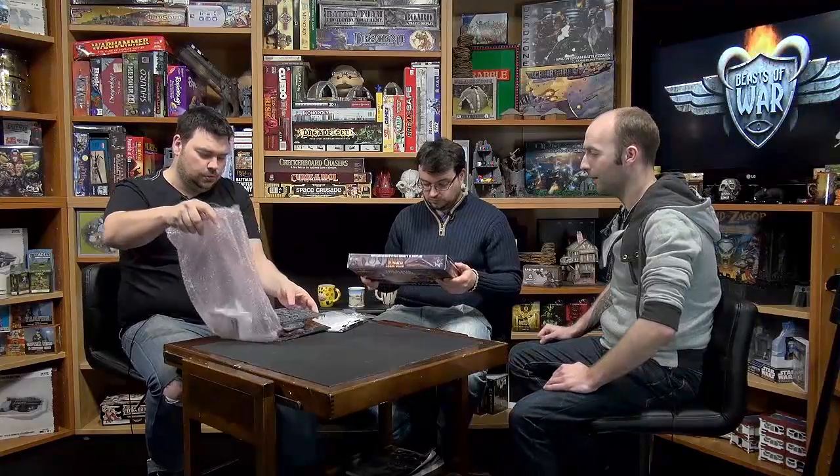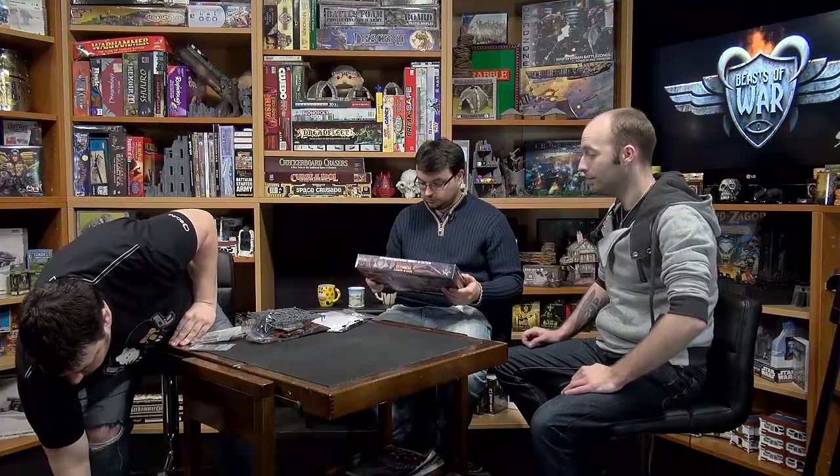So let me start digging through because I want to have a look at the sprues to see what we're dealing with here. So lots of stuff. Oh, nice. Lots and lots of stuff. Right, so kicking off, we have this sprue here. It says on it as well, this is the Lawmen Hired Hands.